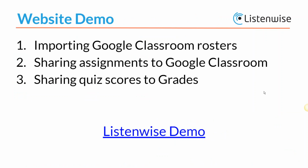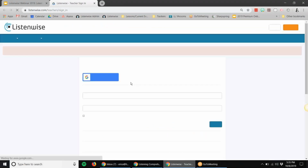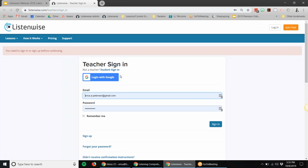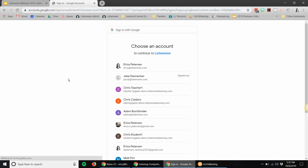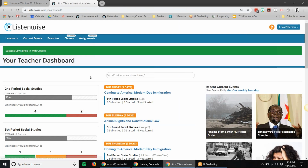We're going to do a website demo, so I'm going to open up my Listenwise and show you all of the Google features. We'll open my account here. The first feature I want to show you is that single sign-on, so I can just log in with Google. Makes it really easy. I'll just pick my account and we're good to go. That's the first integration.